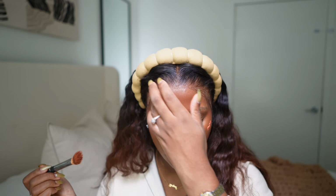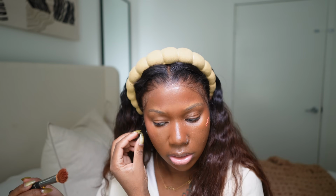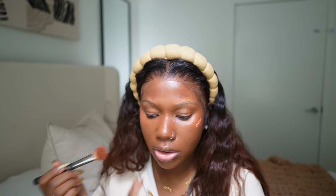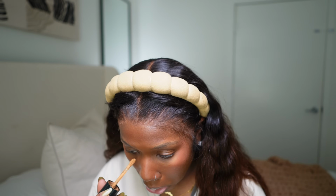Mind you, I have lace, so I have to be really careful when it comes to my products. So let's make sure we are shifting it. And it's really subtle. It's like a pretty peachy color. I use the Too Faced concealer. Once this is finished, I'm gonna look for a new one.